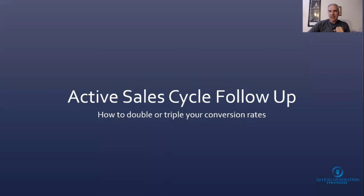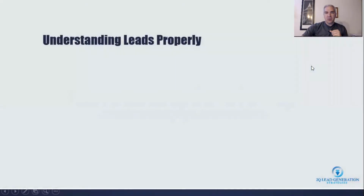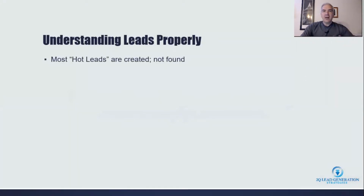Now, lead conversion, right? That's what we're talking about. So how to take the leads that you're getting and convert them into actual transactions. So with that, you just have to understand this process. When we talk about a hot lead, somebody who's qualified and ready to do business right now, most hot leads are created. They are not found. Okay, let me say that again. Most hot leads are created, not found.